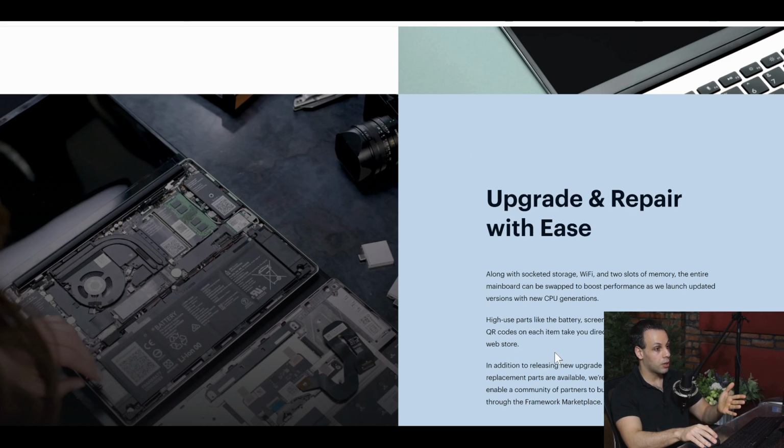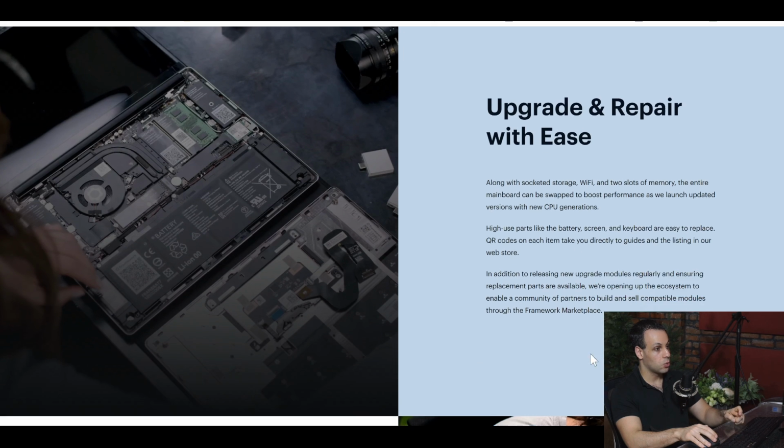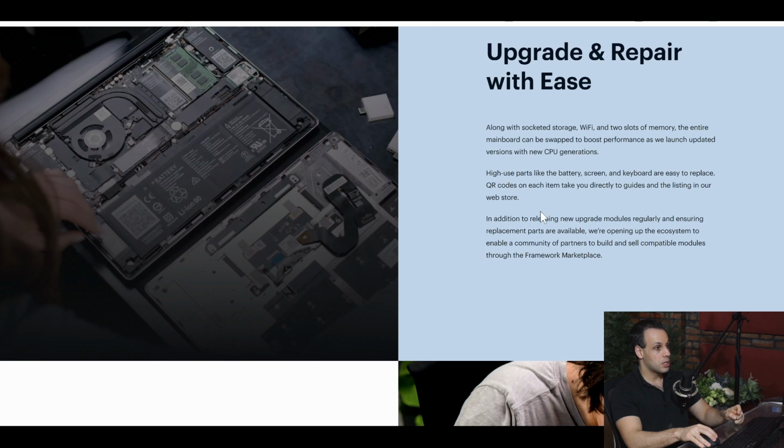And now again, with the QR codes that lead you directly to guides and listings in the web store, if I were able to actually see the parts in the web store, then I'd be able to answer these questions. I don't see a web store on their site yet because it's not released, but these are the types of things that I want to see so that I can confirm that this is actually a repairable device rather than just the equivalent of Apple's IRP program.